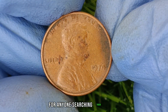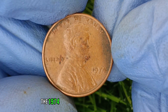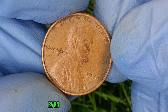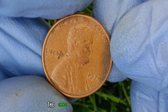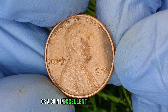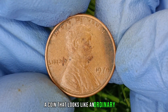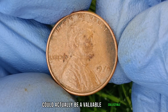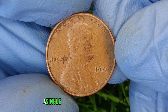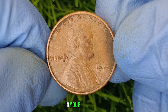For anyone searching their change or looking through old jars of pennies, the 1974 Lincoln Memorial Cent is one you should always watch for. Even if most examples are common, the chance of finding a rare variety, a proof coin, or a coin in excellent condition makes the search worthwhile. A coin that looks like an ordinary cent could actually be a valuable collectible. That's why you should never ignore the date on your pennies. A single 1974 penny could be the key to discovering real value in your collection.